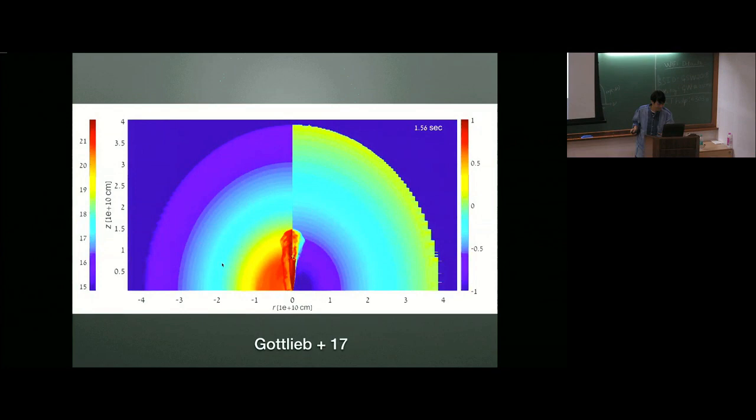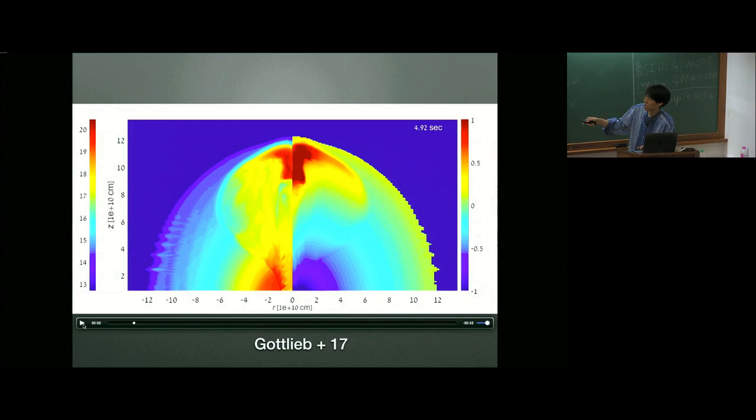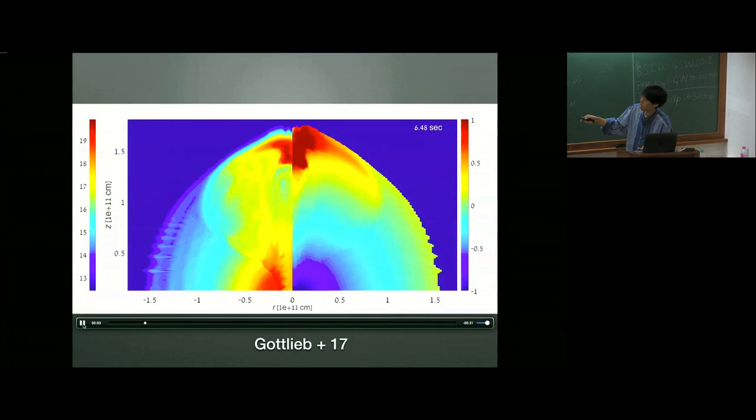How can I stop this? So the jet is expanded on the axis, the polar axis, and you also have some cocoon material, which you can now see clearly in the simulation. And the cocoon is more or less isotropic, but the jet is still collimated in this way.